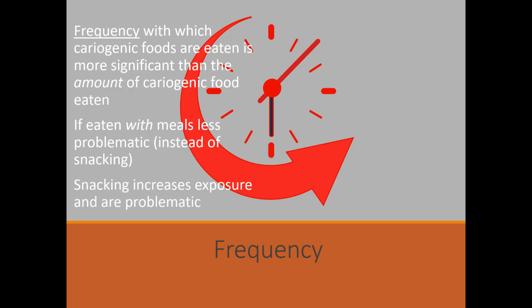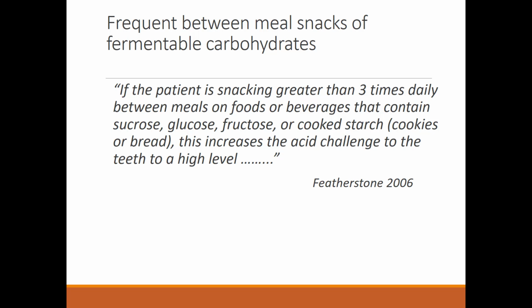And snacking, I've hit this over the head enough. Snacking on fermentable carbohydrates increases the exposure. And this is the problem that arises when we talk about caries risk. So this quote just says that if the patient is snacking greater than 3 times a day between meals, so 3 meals a day, then snacking 3 times is 6 incidences of the acidity going up or pH going down, or beverages that contain sucrose, glucose, fructose, or cooked starches.